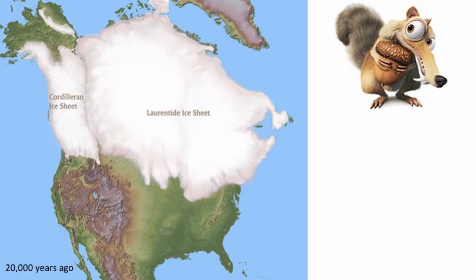During that time period was the last ice age, the last glacial maximum, and massive ice sheets covered the northern hemisphere, like the Laurentide ice sheet that covered Canada and the northern US. And this was, as you can see, a massive ice sheet. It was also super thick. At the thickest point, it was maybe up to the size of half of Mount Everest today. And so all of that weight pushed down on the Earth's surface. And the areas around the ice sheet were lifted up at the same time.